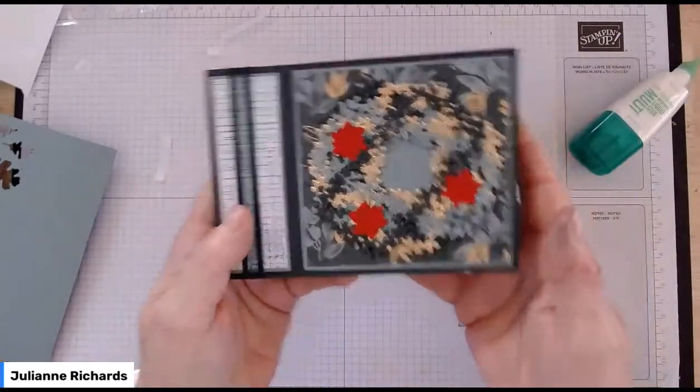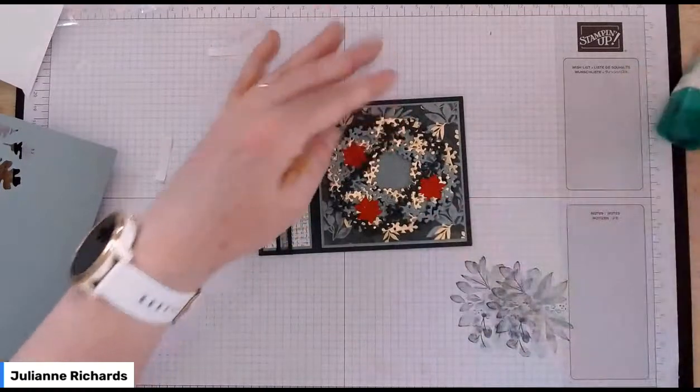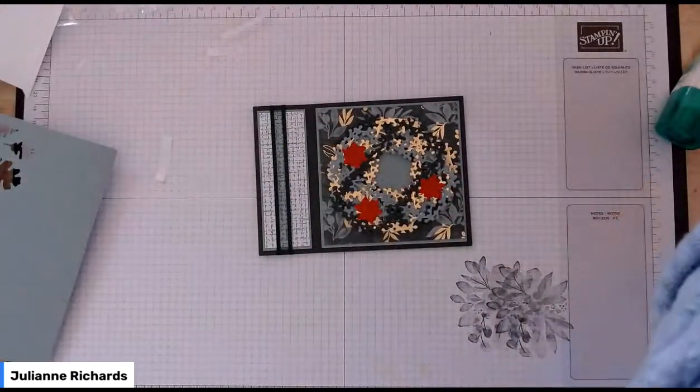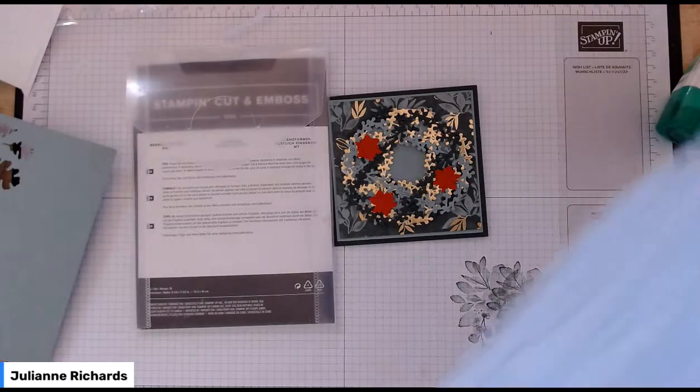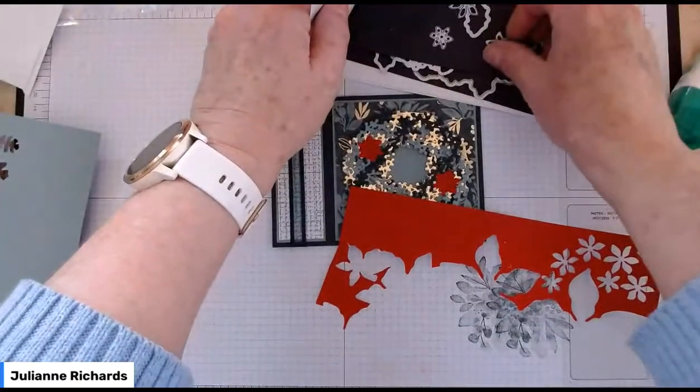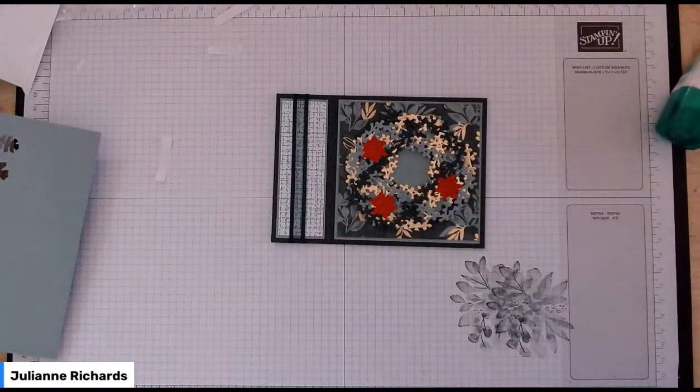How's that? I don't know if you guys are getting the full effect of that, to be honest. I don't think the camera's picking it up quite as pretty as it actually is. I might cut another poinsettia or two. So there's my merriest frames. Let's see if I've got my scraps of red velvet. I just did a red velvet class, so I've got lots of little scraps all over the place, just big enough for two little flowers. Because it's such lovely stuff, I haven't had the heart to throw it out, so I'm getting a little bit of use out of the leftovers. I'm just going to pop that through. And I have our two little flowers, two little layers of one flower.